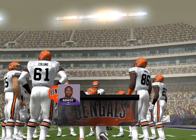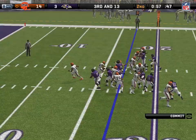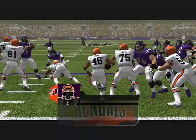Ball on their own 17. Ball on the 17-yard line. Need a hammer, not the nail. With the carry. Wright is there on the stop at the 18-yard line. Baltimore calls a timeout. They have two left.